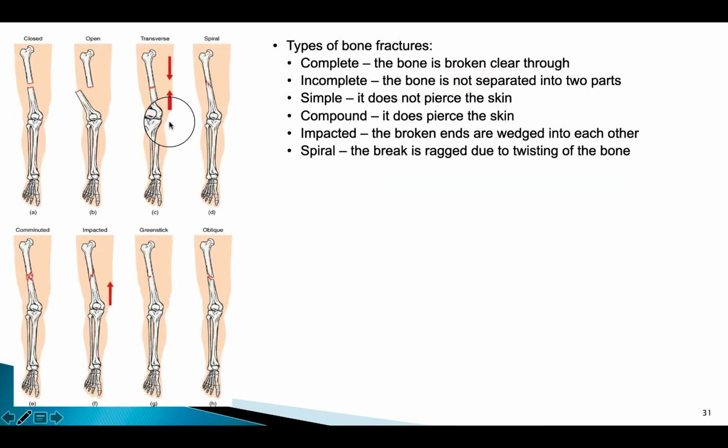Next slide here. So this part here is another abnormality of bones, or basically traumas that can happen in bones. So this is now specifically bone fractures. We have different types of bone fractures. Complete fractures mean that the bone is broken clear through and through. That is known as your complete fracture.